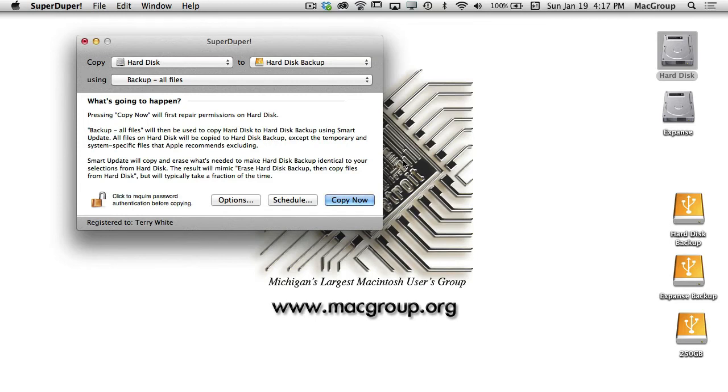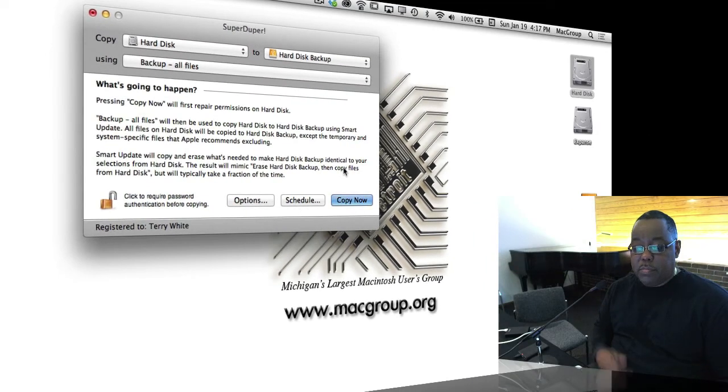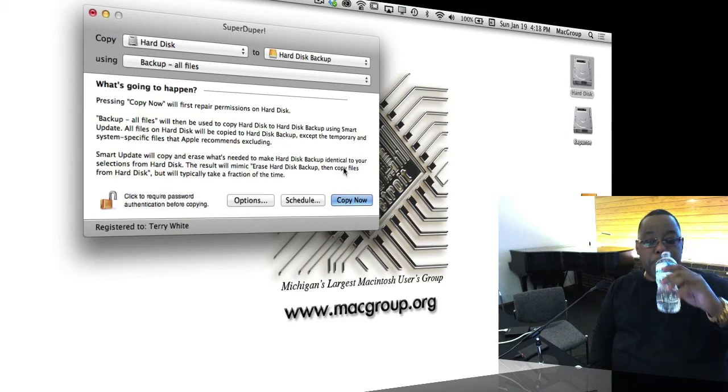Okay, so that's SuperDuper, and that's how the interface looks, and that's how it works. And again, if you pay for it, you can run the schedule option where you can tell it to do it every so often. Just a caution, a few years ago when we updated to the new OS, we basically lost the whole thing because SuperDuper hadn't upgraded for it. I wasn't even thinking, I was just doing it without thinking at that point. So if you go to a new OS, just make sure you're on the latest version of SuperDuper. Basically, make sure it's compatible with the newer OS that you just upgraded to.